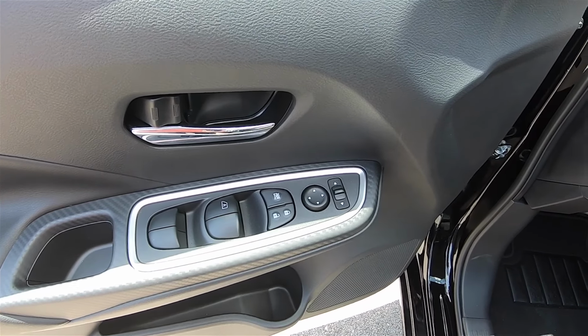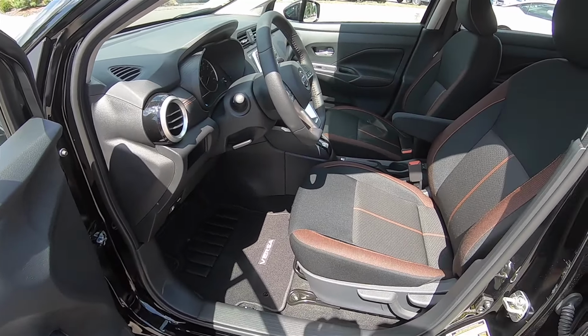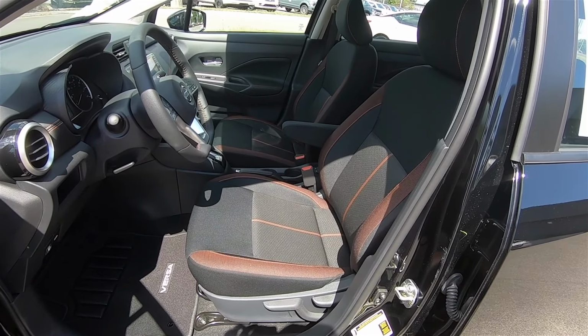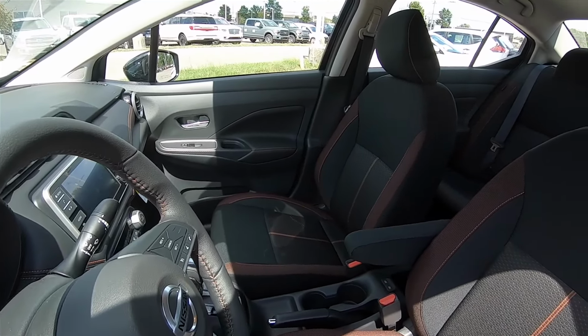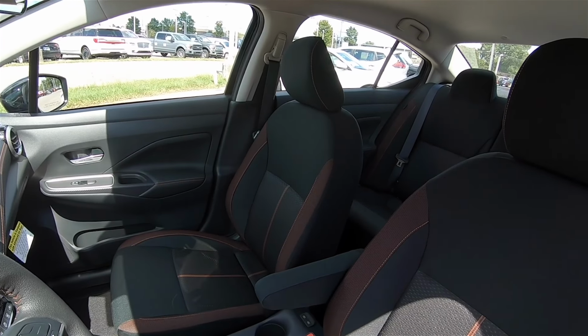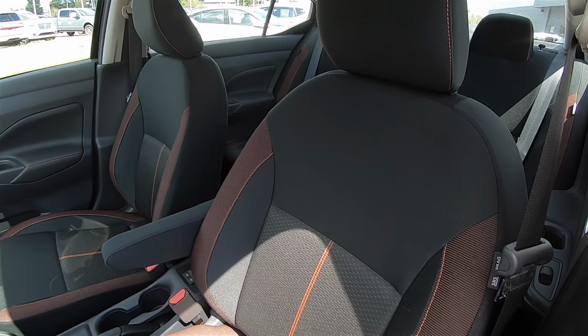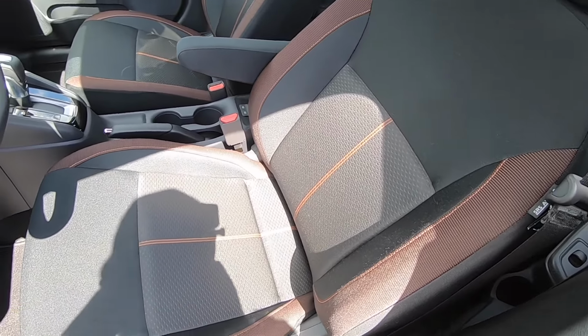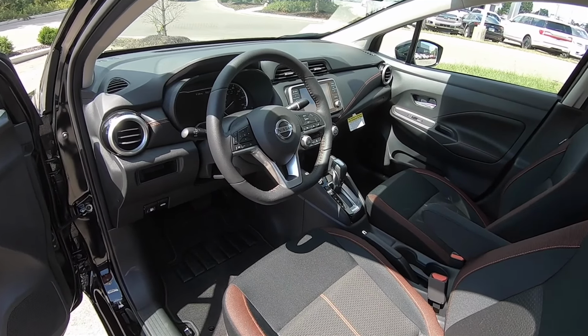Of course, you have power windows, power mirrors, and power door locks. Manual seat adjust with height adjustable driver seat. You've also got the SR specific charcoal with the orange accents. The seats are actually pretty comfortable and pretty supportive, although the cloth does feel a little bit on the rough side.